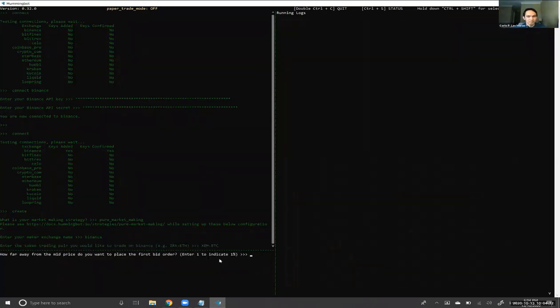Next, mid price. These next two questions are basically your bid and ask spreads. This one is your bid spread, which is how far away from mid you want to place your order to buy. In this case, let's say we can use 1%. That's probably quite a wide market, but just for demonstration purposes.